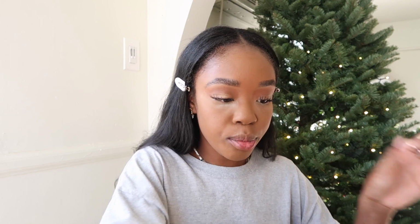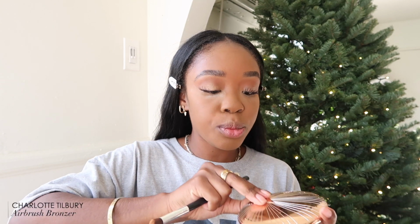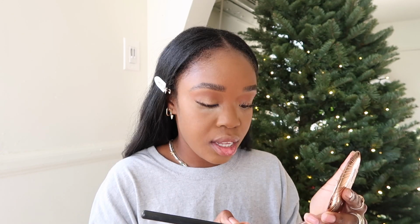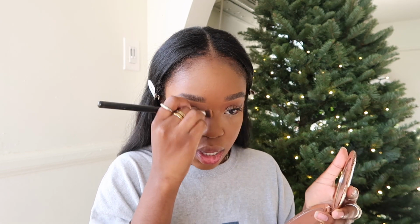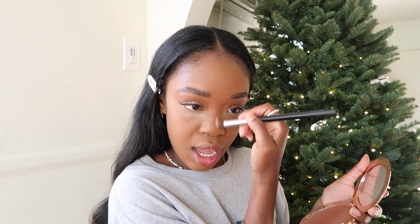Now we're gonna do a little bit of bronzer. We're gonna use my favorite, which I've been using as a mirror. This is the Charlotte Tilbury Airbrush Bronzer. I have raved about this so much. It is my favorite bronzer. I have not used anything else ever since I got it. It's just the prettiest finish. You literally look airbrushed, flawless, buildable, but it doesn't look patchy. You could keep adding and adding and adding and it won't look patchy.